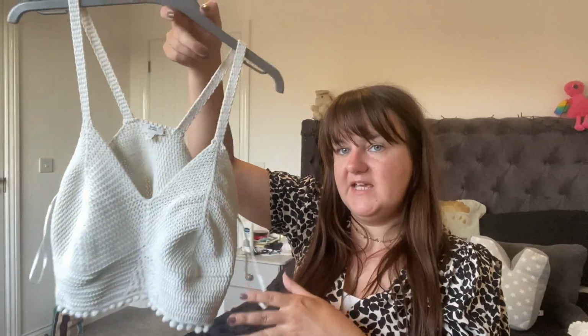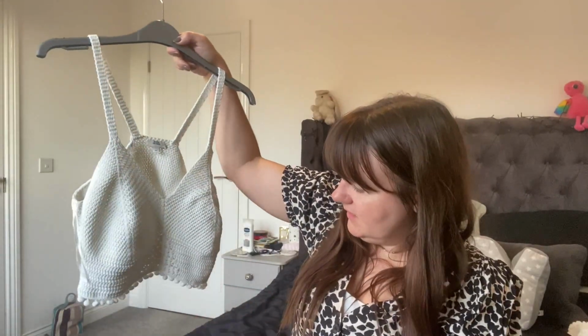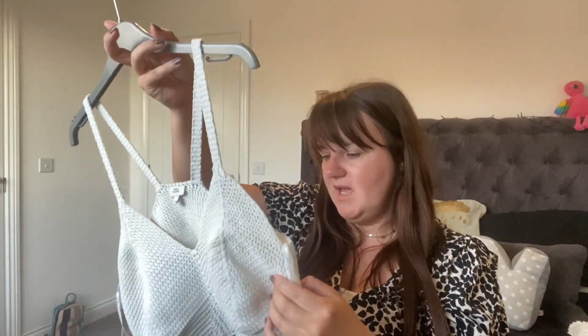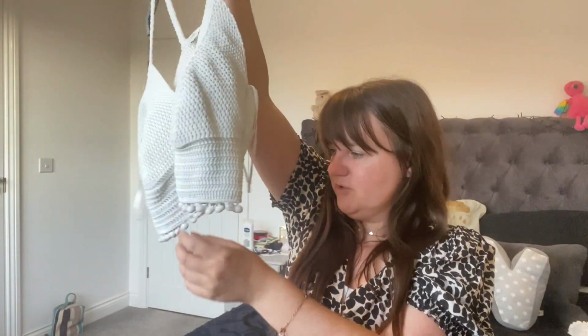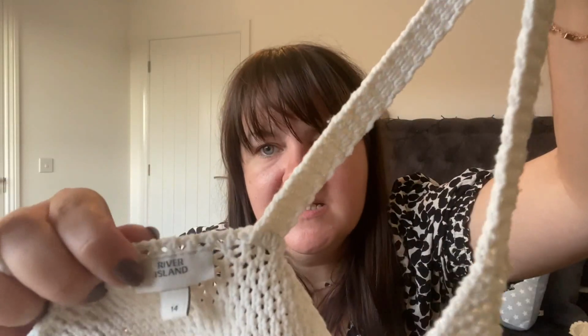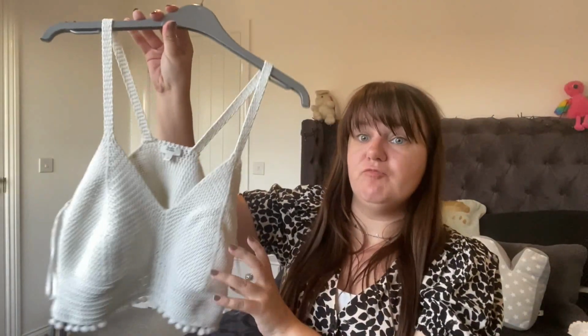Oh, this is lovely. White, classic, it looks really nice. Love it. The detail on it is amazing. There's just like that on the back. Like I said, the straps are not adjustable. And then it's got these little pom-poms on the bottom, and they're not missing any. It looks really, really nice. This is from River Island, and it's a size 14. I have tried it on, really, really nice.